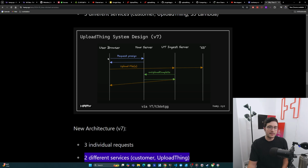So the first thing we can see here is that the customer server doesn't need to ask UploadThing for whatever this token is, so they just hold it. And so this is reducing 1 request. The next thing that we see is that the upload goes directly to the UploadThing server, and then they proxy it up to S3. And what this allows them to do is negate all of this weird S3 webhook stuff that they were doing manually.